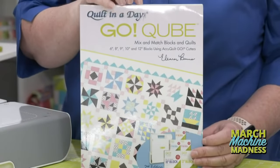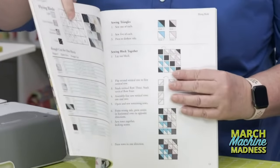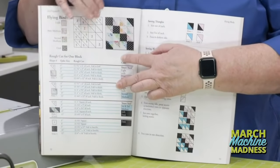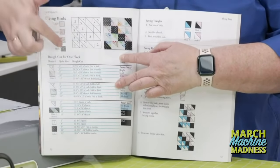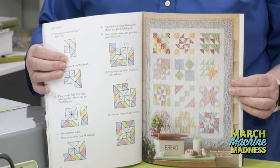If you haven't seen this book before, it's like a roadmap to getting started with your Qube. It's by our good friend Eleanor Burns, and basically it talks about different sizes of cubes. It's quilt by numbers. If you want to make this block, you just need shapes 2 and 5, and it tells you the yardage depending on the size cube you have. It's a great book, beautiful blocks in here. Look at this, gorgeous projects.